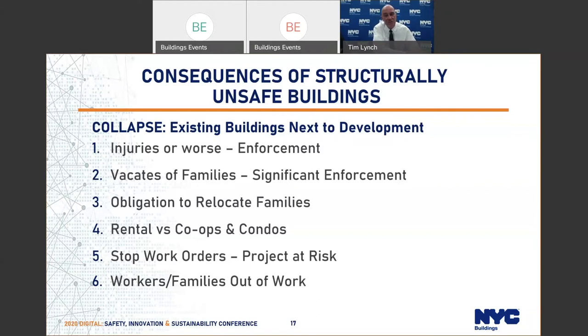You could have injuries to the construction workers. That's pretty common with underpinning. Not so common now as it used to be, but we've had it. And that is a huge issue with enforcement. You could be into civil, you could be into criminal prosecutions and that. It's cumbersome. Vacate the families.